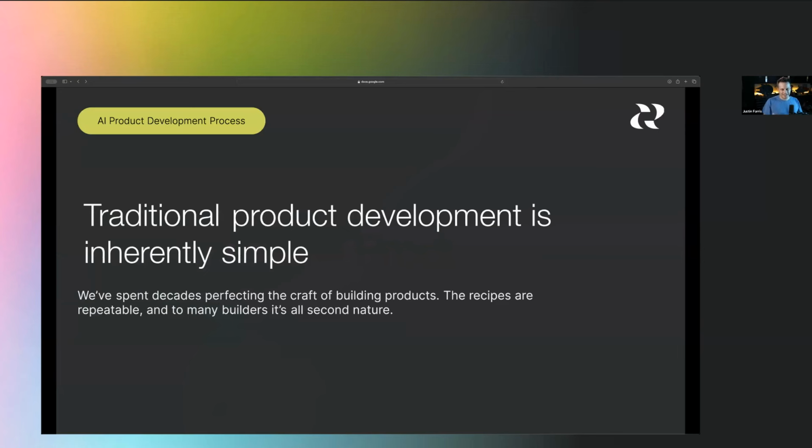What I want to spend time on today is the traditional process and what we've been used to for many, many years in tech, and how that's transformed as you build products with AI. Traditional product development is inherently kind of simple, or at least we're standing on top of giants who have built a lot of processes and frameworks for us over the years. We spent decades perfecting this craft. We have great tools at our disposal and industry experts and things like Reforge that can help us get from 0 to 1 really quickly, much better than 10 or 15 years ago. But things have changed dramatically because of AI, and it requires an evolved approach.